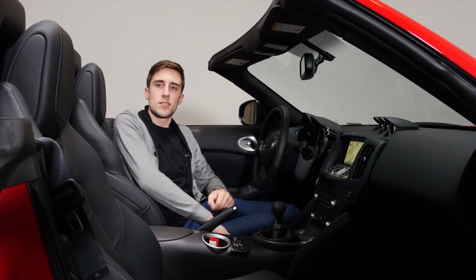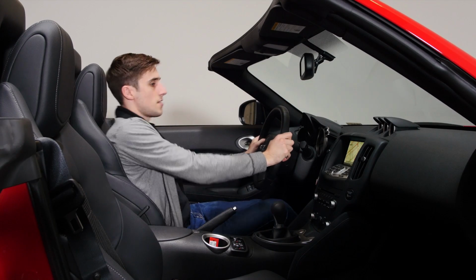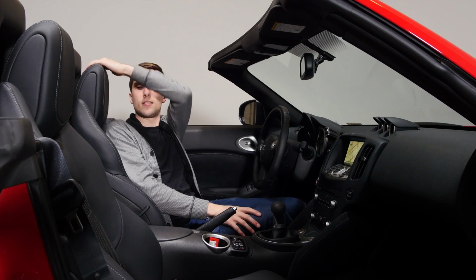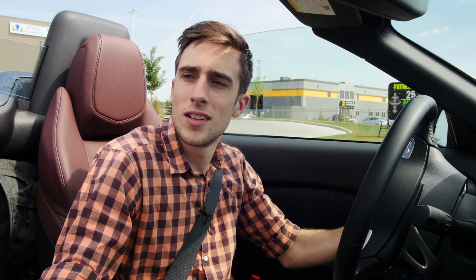These are active headrests, so what that means is that if you get into an accident and your body is hurled toward your seat, then the pressure of your back is going to push a lever, and it's going to pull this headrest forward so you don't get whiplash. Whiplash would suck. I'm in my summer clothes. That's why I changed, because it's summer.